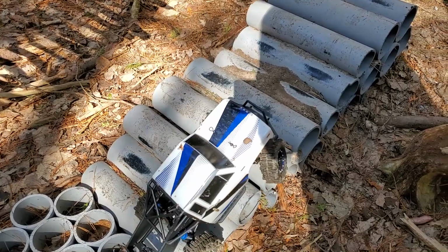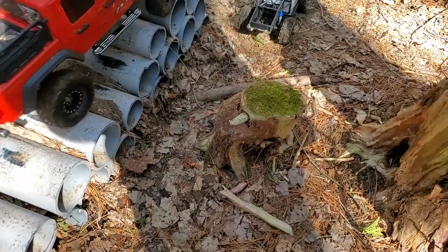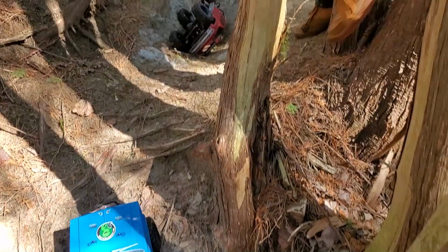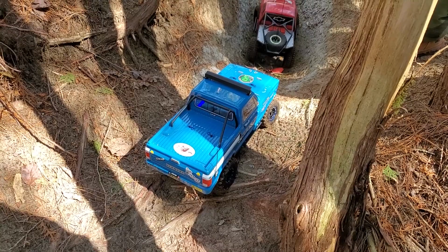Those tires, doors, pipes are slippery. Holy. You just put me to shame on that obstacle. There we go. Too bad, I had an issue last time with the battery in the back. But you just did it? We don't have to remove it. Can't put any more.